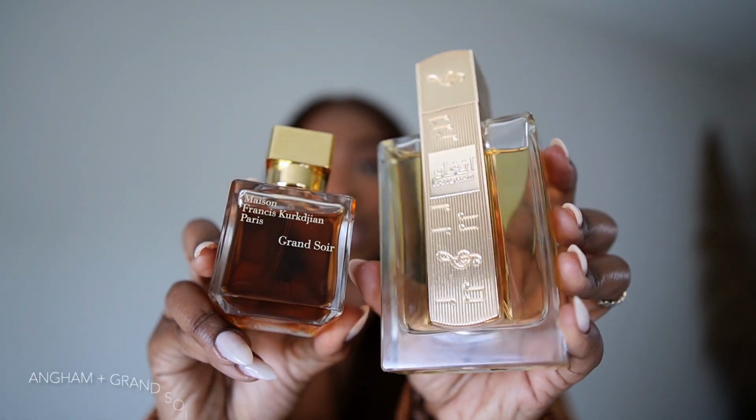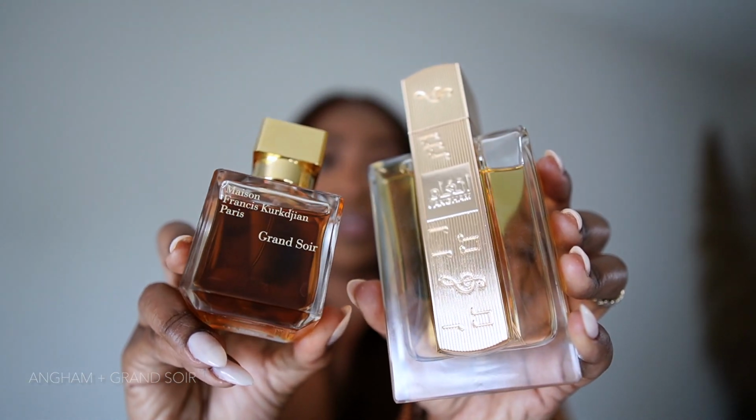It's so good. It's very powerful and bold, and I love that about it. But then once it settles down, it's going to get cozy and warm and sweet and inviting. Ugh, this smells amazing. So again, Lattafa's Angham and MFK's Grand Soir.